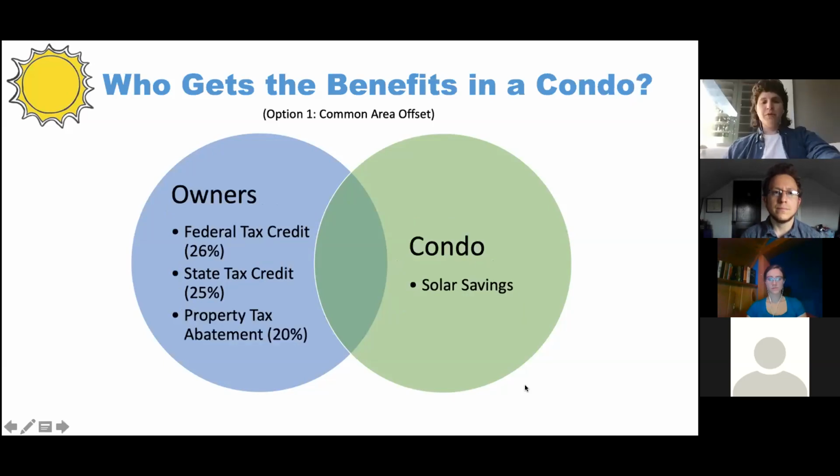For a condo, it's pretty similar. The exception is that in a condo, the owners pay their portion of the property tax bill. So the property tax abatement value would be accruing to the owners as savings on their bill, and the condo would be receiving the solar energy savings, and that's all. There are a lot of considerations that come out of this complexity, and just to let you know, in the next section we'll be walking through tons of different scenarios and how a co-op or condo would make choices around this.